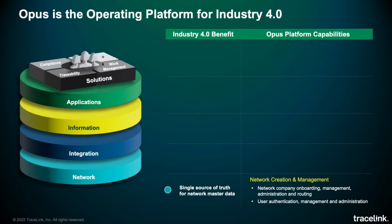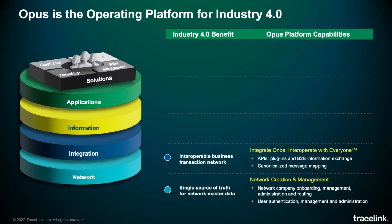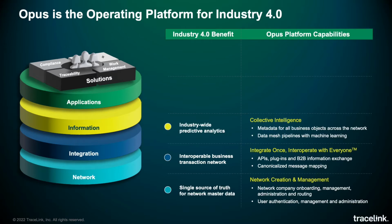Now, what flows across those networks are different business processes. What we're here to talk about today is the DSCSA and traceability process, but other relevant and pertinent business processes that the Opus platform is enabling are being able to digitize the recall process or being able to glean information related to drug shortages. What this all leads to is sourcing information across the network, across those different business processes, in the area of collective intelligence.